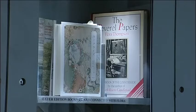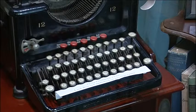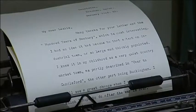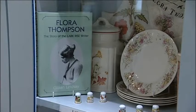A major item in the exhibition is the actual typewriter on which Flora and her sister Betty composed much of their work. Betty was an established writer well before Flora, and Flora got most of her influences at that time from her sister Betty's success.